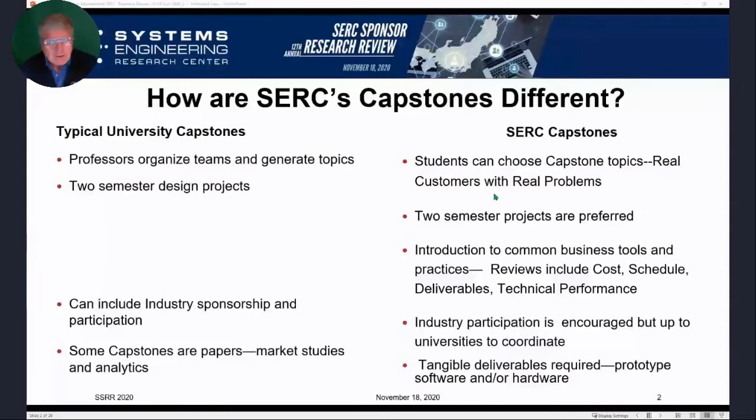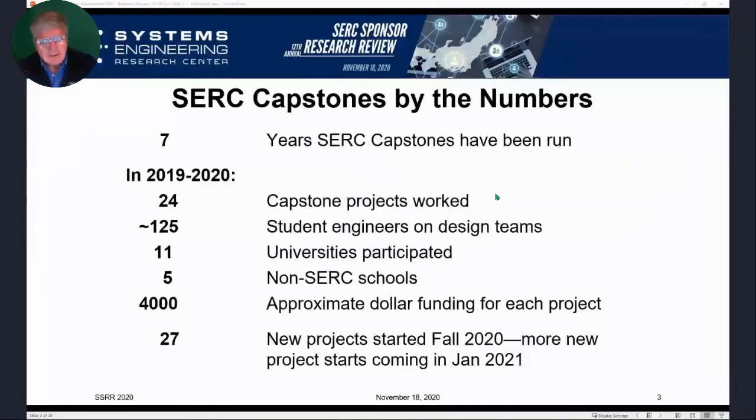By the numbers, this will be the 8th year CERC has run the Capstone Marketplace. Last year, we had 24 different projects, approximately 125 engineers. Of the 11 universities that participated, we had 5 schools that were not members of CERC's consortium. And this fall, we have 27 project teams underway, and I'll talk about that in a little bit.